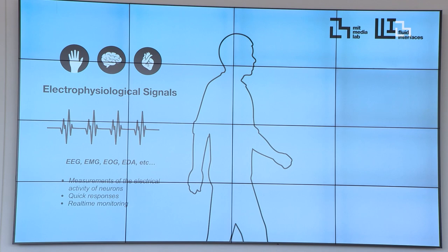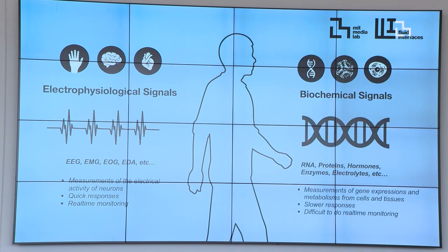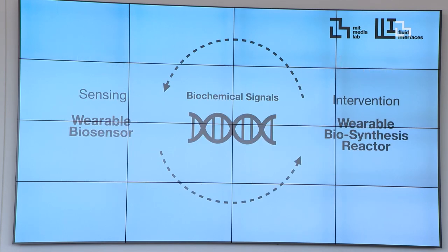Most of the current wearables look at electrophysiological signals, EEG, heart rate, and so on. This is easier to sense because it's purely electrical. The work that we are presenting and exploring here looks at biochemical signals, the DNA, the RNA, biomarkers, and so on, which are really interesting and more difficult. However, as you see in many of the presentations, this is an emerging area that we are super excited about. So the idea of the programmable organ that I'm going to present today is centered around these biochemical signals. How do we sense better and also intervene at the right moment? Right now, the two projects that I'm going to present are not working together yet, but this is our vision for the future.